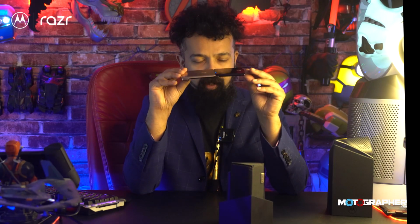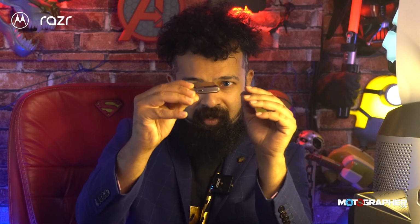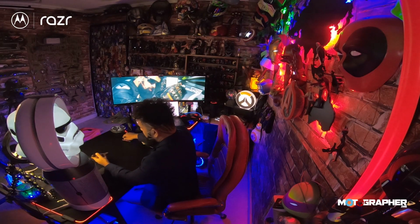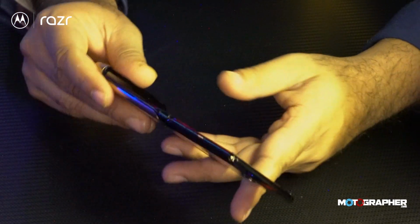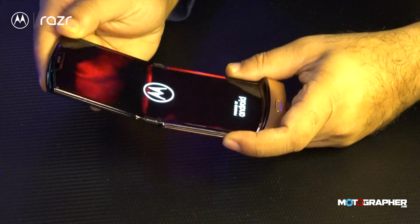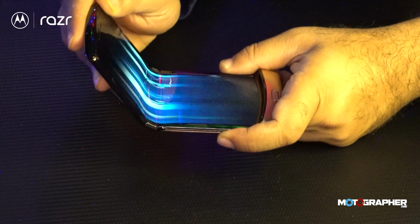I mean, look at this beauty. And how can they make something so thin? And that is exactly why they call it the Razr. The engineers at Motorola spent a lot of time perfecting this hinge. This hinge that you see or you don't see, it's a compliment. There is absolutely almost no crease. They have pulled off a stunner.